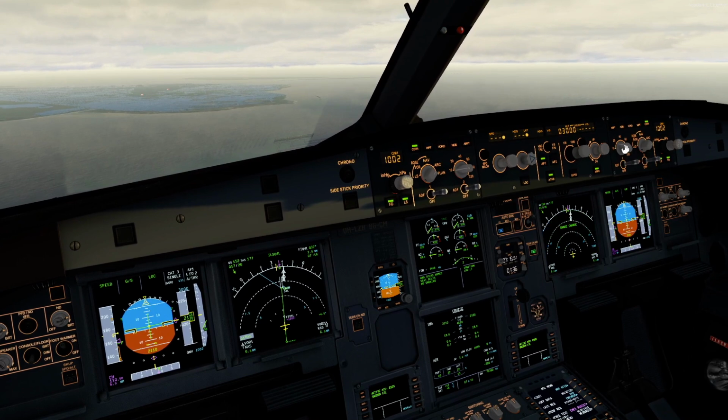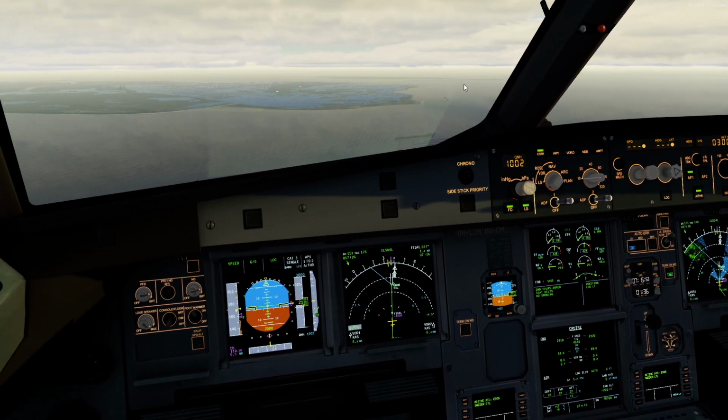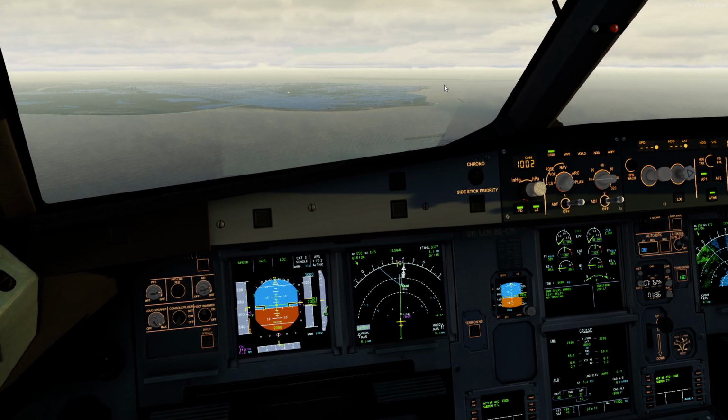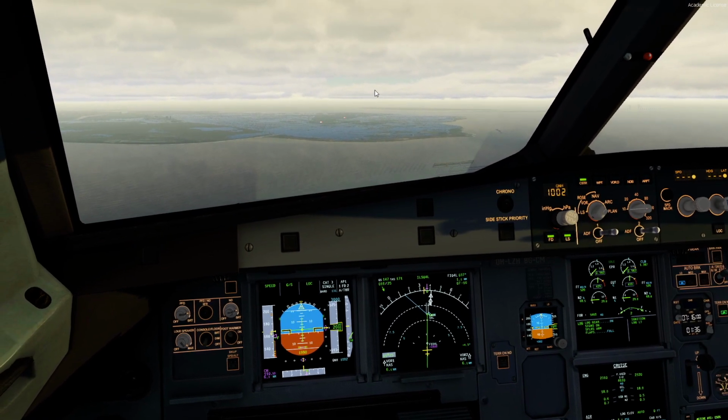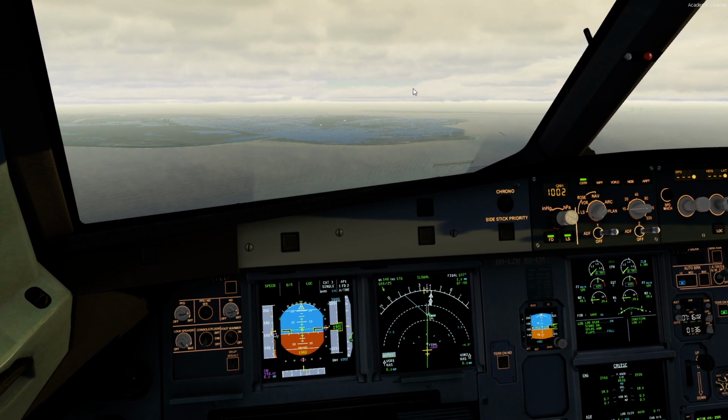Okay, I'm thinking about flying it with manual thrust today. Not sure what the Finnair SOP is saying in that regard, but I kind of am in the mood today.